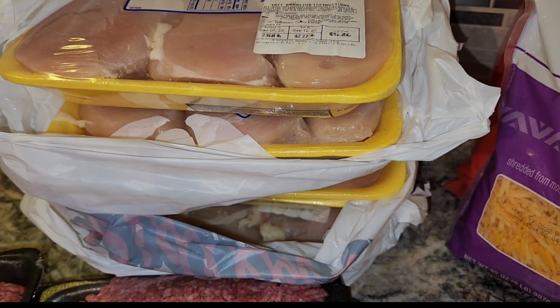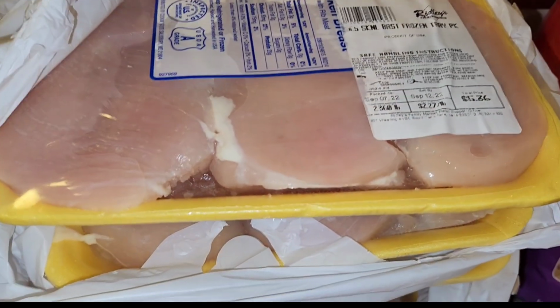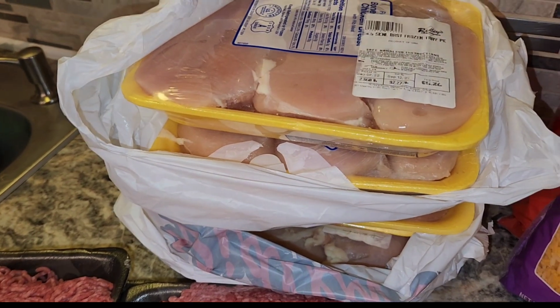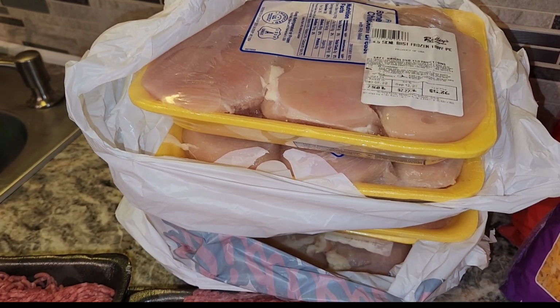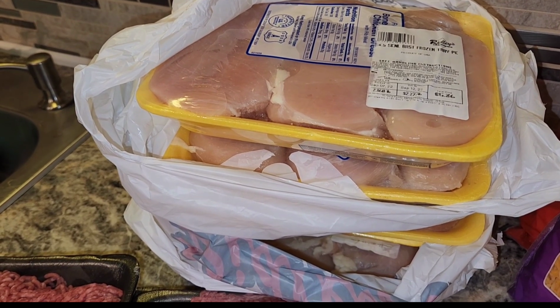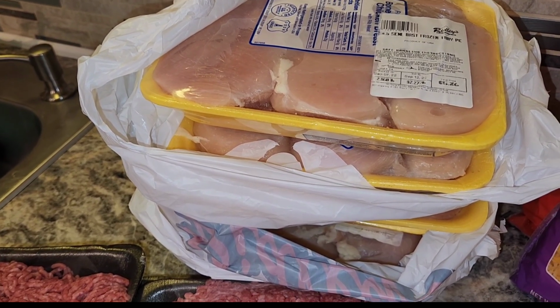They are super ooey gooey, so I don't want to take them out. Let me tell you how much the 5 packs were. Let me look at my receipt right here. So $5.33, $5.14, $3.59, $5.36, and $4.20.